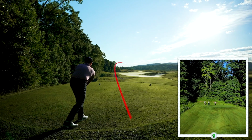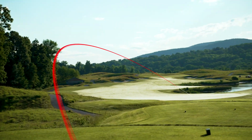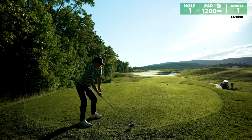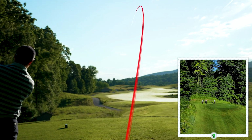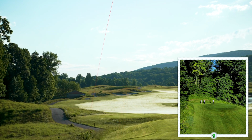Oh yeah. All right, we got one out there. All right, Mike's got a good one out there. Let's see what I can do. Good too. Left side, let's see if it held the fairway.